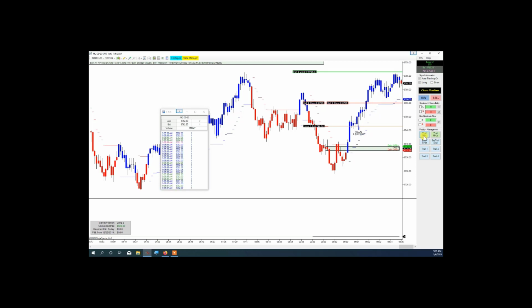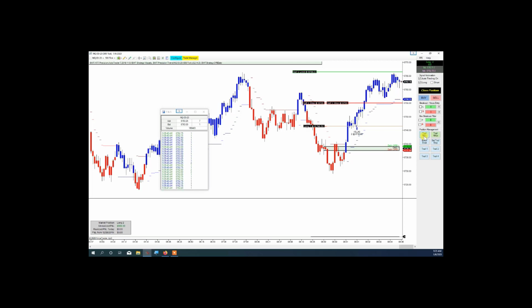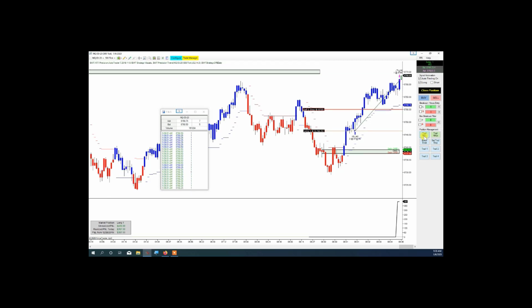So close, but it just keeps on retracing. So what I wanted to do, and I contacted the funding companies. For those of you who are new, I'm trading funded accounts on. Here it is. Nice first target.